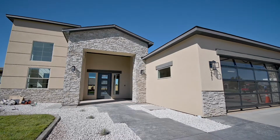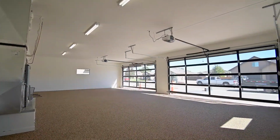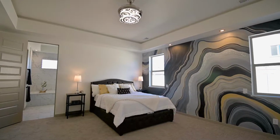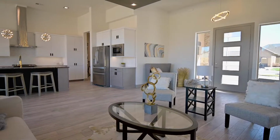This home is a 3-bedroom and an office with a 4-car garage. It's got a modern styling. We did a custom wall in the master bedroom with custom paintings, canvas paintings to match throughout the home.